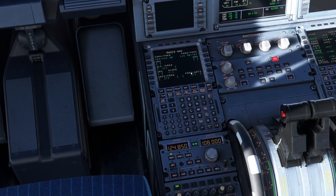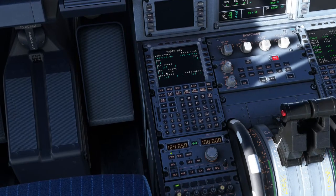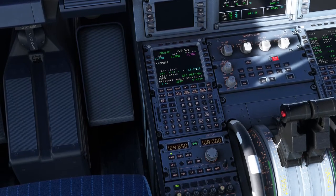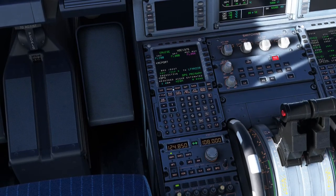Again, we haven't really done anything here, so we don't need to enter anything. We'll just leave this as is. We're going to the progress page, and now we need to enter the arrival runway here from the progress page.